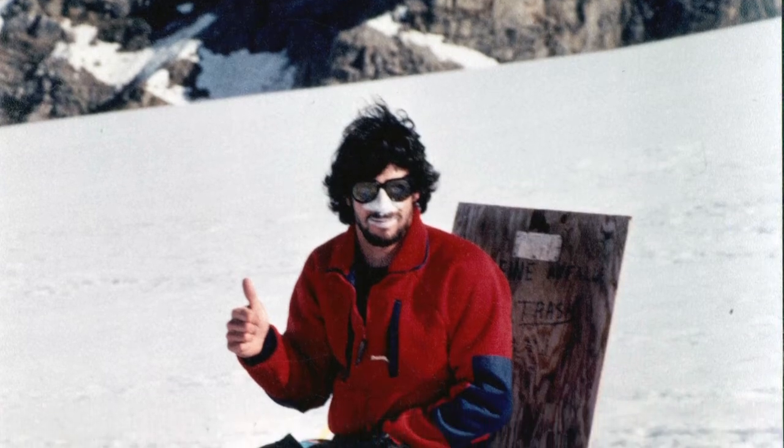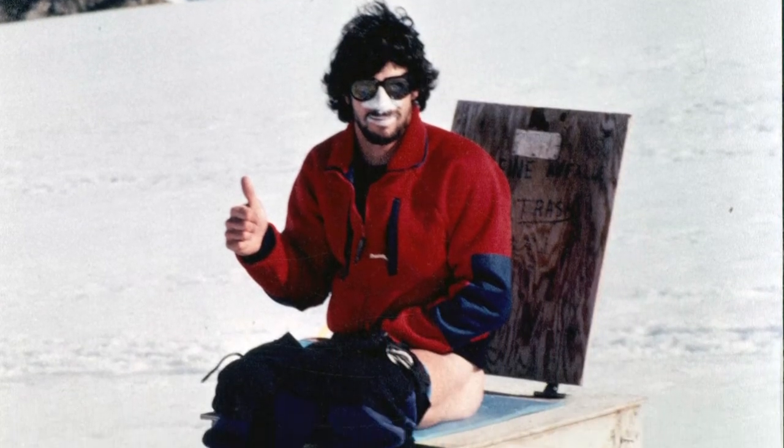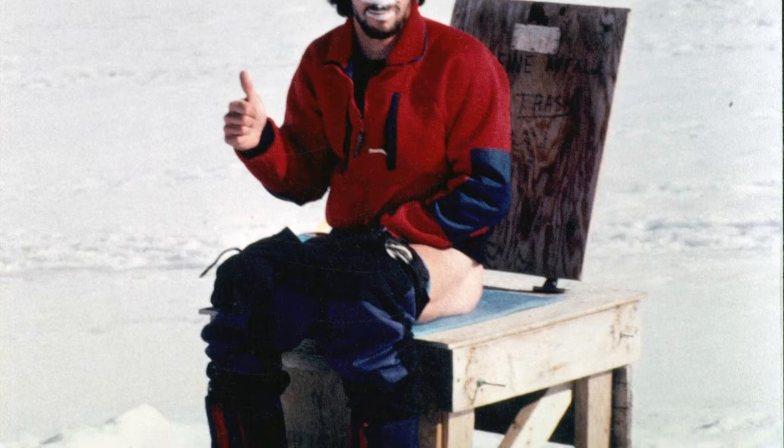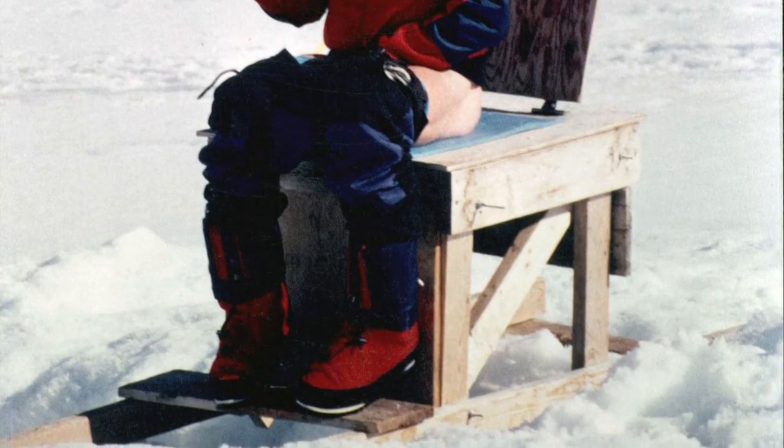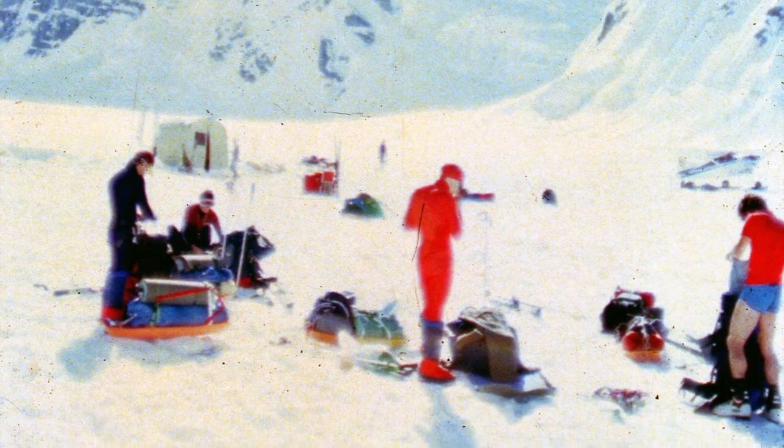But you have to take time to take care of personal business, and there is not a whole lot of privacy, so you just got to make do. That first day starting out was really bright and surprisingly warm, so layers are the thing, and you got to make sure you protect yourself from the intense solar radiation.